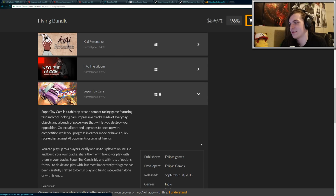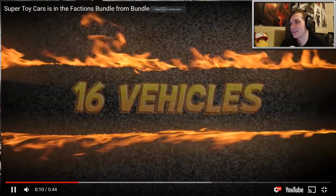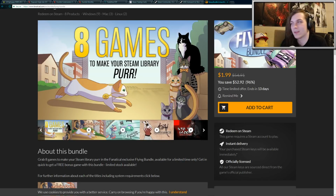Super Toy Cars. This looks fun. Let's see. Another mini car racing game. Woo! These games are usually quite a bit of fun. I really enjoy arcade games, arcade racers, and Super Toy Cars looks cool. So yeah, $2 for 8 games. If you want to pick it up, go ahead and pick it up over at Fanatical.